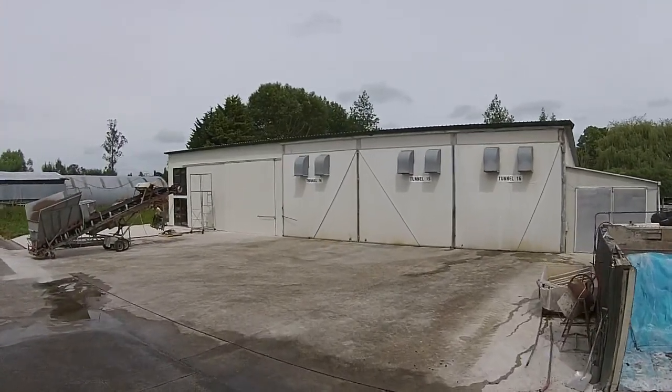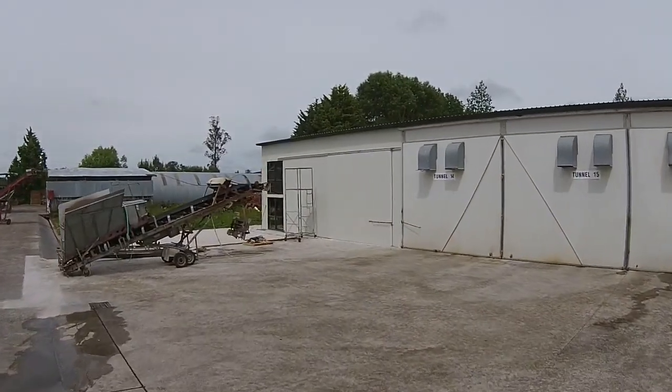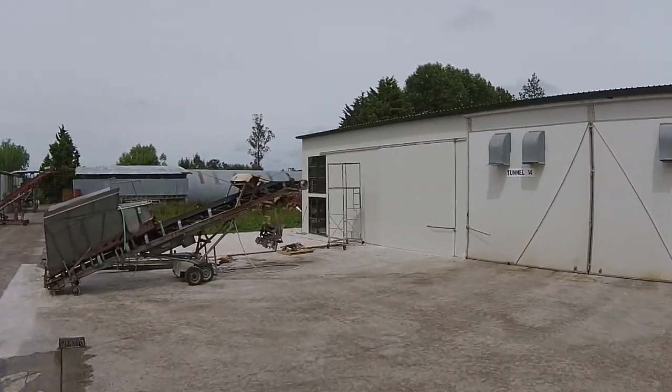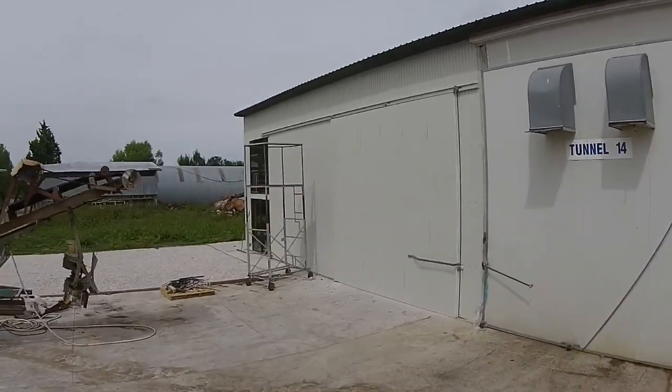Other than that, we also put a new roof on the tunnels, and we built a new workshop there. I'm flying in that direction now, and that looks pretty cool. And yeah, that's it.